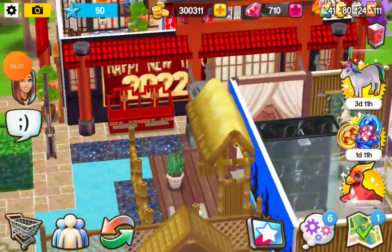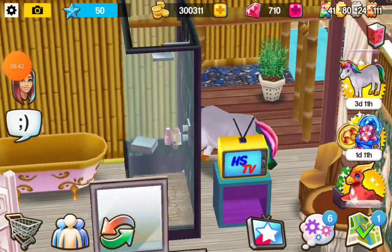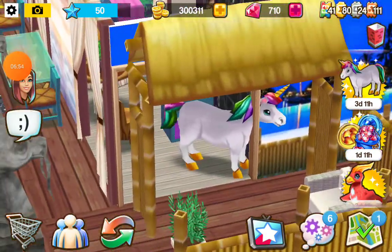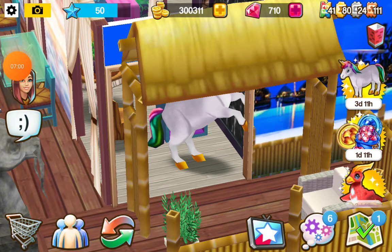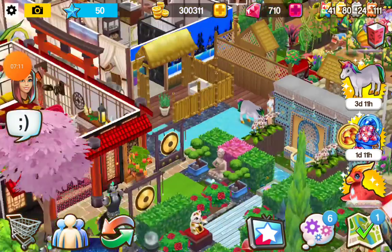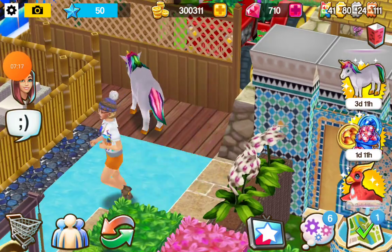Where's that unicorn? Unicorn's in the... let me see. I'm supposed to be able to ride this unicorn, I think. Well, at least I thought you could. Oh, there we go. She hopped on it for a second.